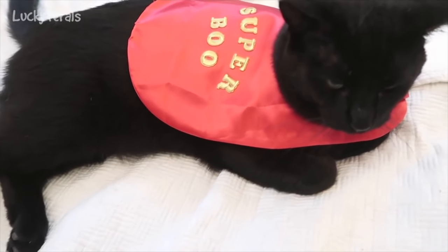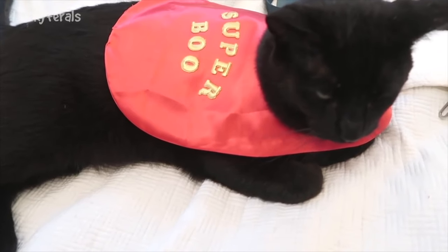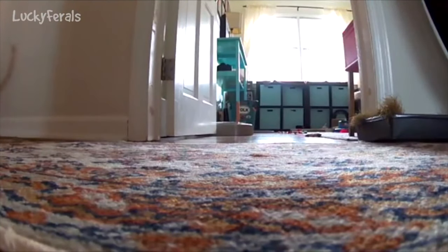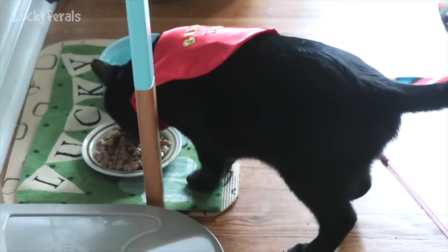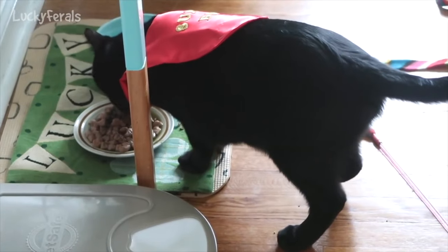Boo's been sitting here watching TV. Boo, are you comfortable? Come on. I'll give you crunchies for wearing your cape. I just put some crunchies on his breakfast, and now Super Boo's eating his food.